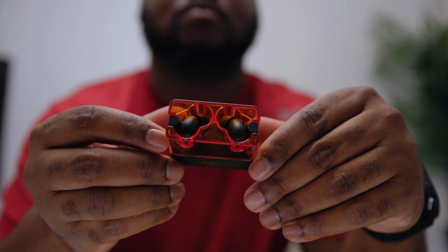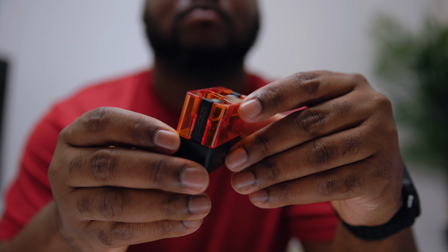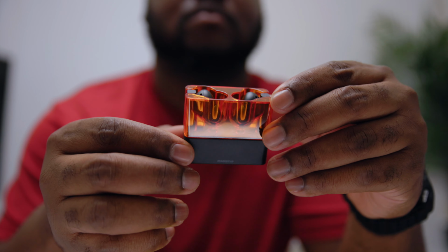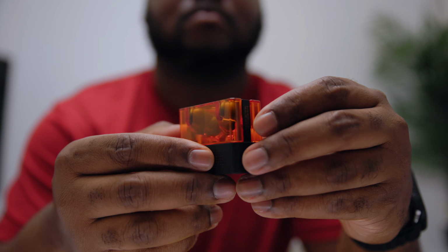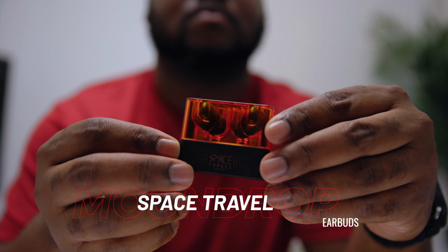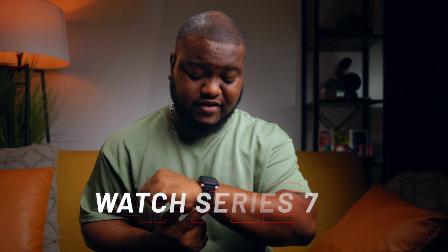Now I do carry another brand of earbuds, which I typically use with my Android device. It tends to change from time to time as well. Right now, I'm testing out these very budget-friendly Moondrop Space Travel earbuds that have been very, very impressive so far, especially at their price point. So we'll see how things go, but right now, the second generation AirPods Pro, I'm actually sticking with it for 2024.